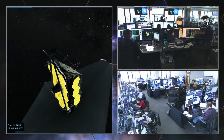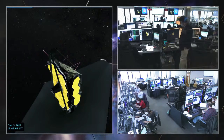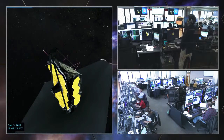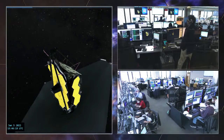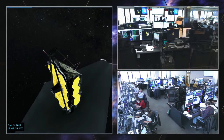At this point, they're getting ready to release the launch locks. And OC, you're go to continue. Copy, go to continue. We're going to hold here and listen to the commands. This is a very momentous event happening, the extension, getting ready to extend the secondary mirror. You're watching live coverage of this. We'll hold here just for a little while, and we're going to listen to commands from the MOC.